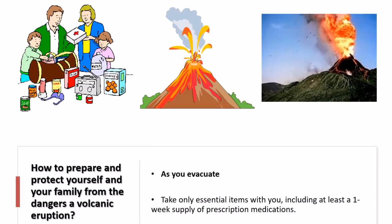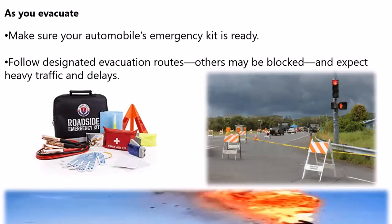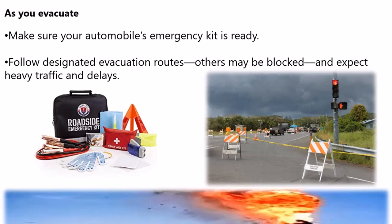As you evacuate, take only essential items with you, including at least a 1-week supply of prescription medications. If you have time, turn off the gas, electricity, and water. Disconnect appliances to reduce the likelihood of electrical shock when power is restored. Make sure your automobile's emergency kit is ready. Follow designated evacuation routes, as others may be blocked, and expect heavy traffic and delays.